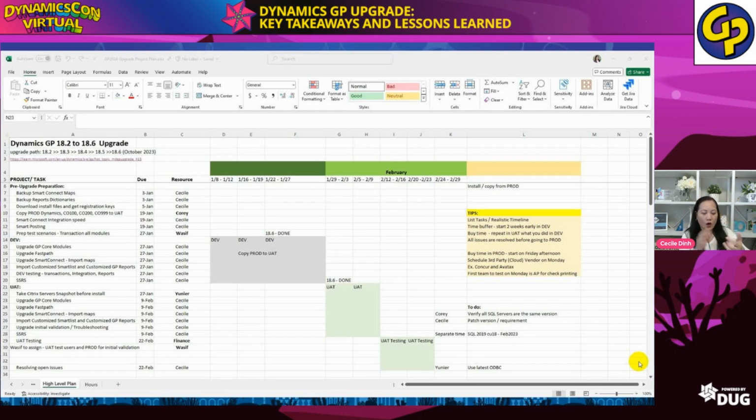By that time, all reports are already prepared. You have a list of what they need to do. For example, post all the batches, print the trial balance, print all the reports, everything that they need as a reference later on after the upgrade, to be compared before and after. Ask them to do that ahead, in advance, and set a cut-off date.